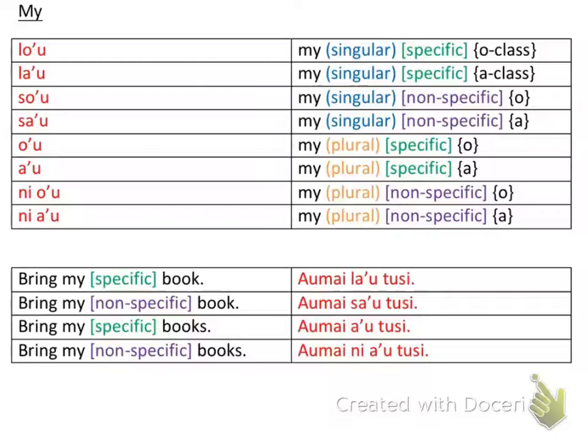Okay, so let's kind of go over these next ones. So so'u and sa'u. So these are both the singular and non-specific.